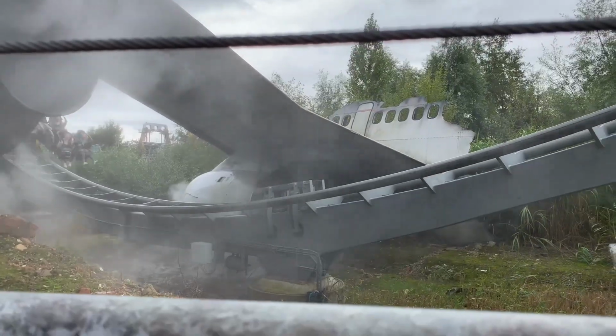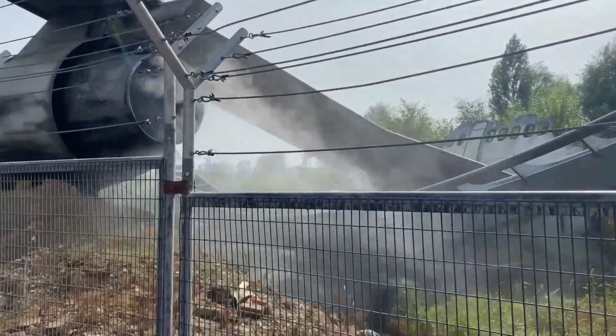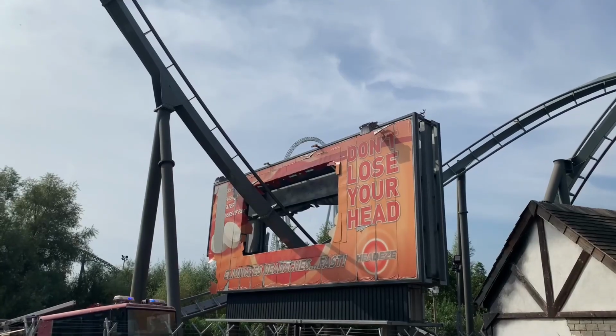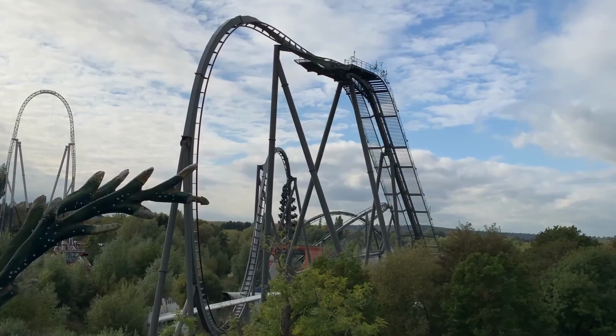At the bottom you pass under a plane wing, which is a really nice near miss, and by this point you probably reach the coaster's max speed of 59 miles an hour. Then you go into a really nice floaty 0G roll before passing into my favourite near miss, the billboard, that feels like you're getting really close to it even though it isn't.